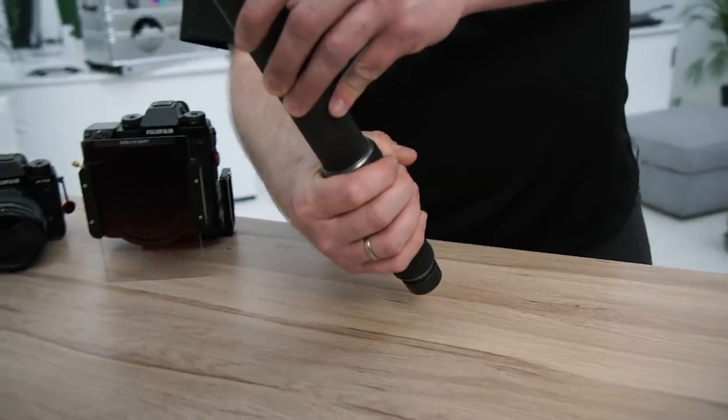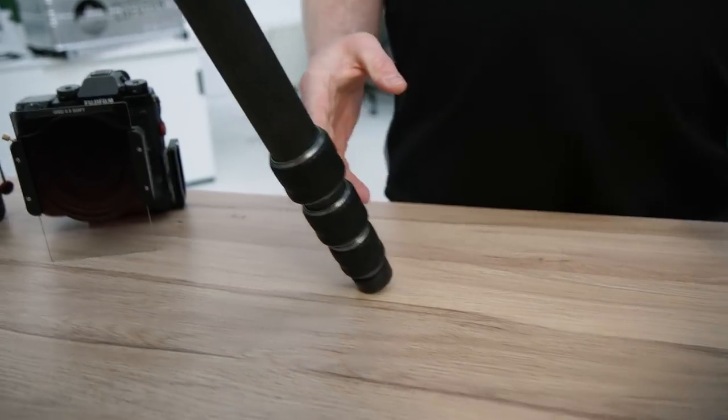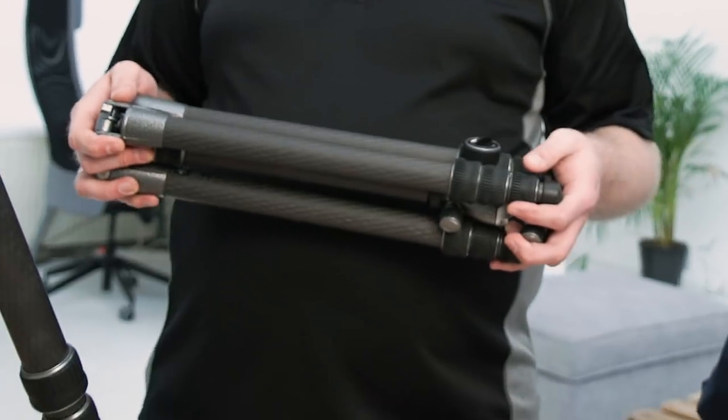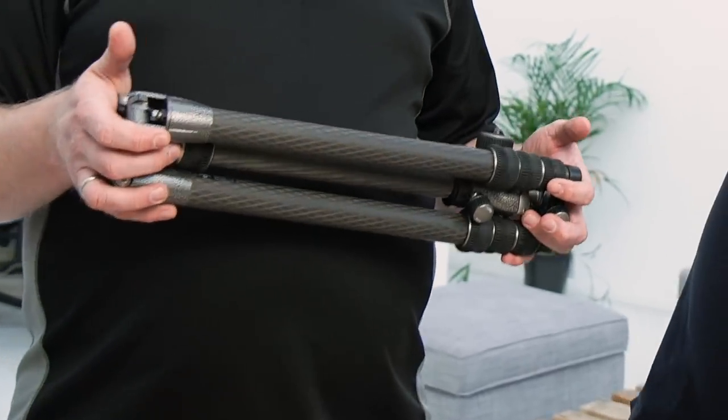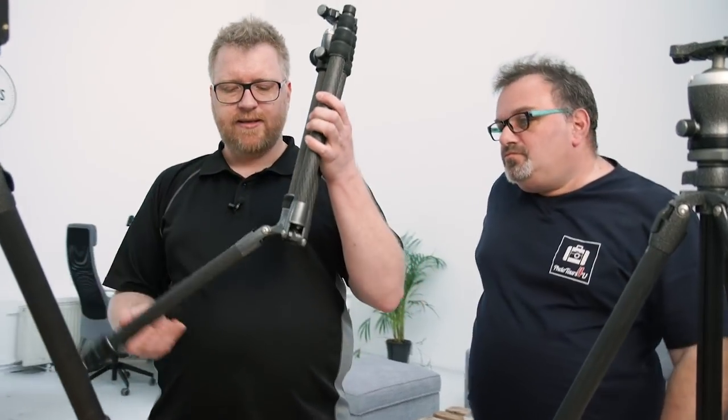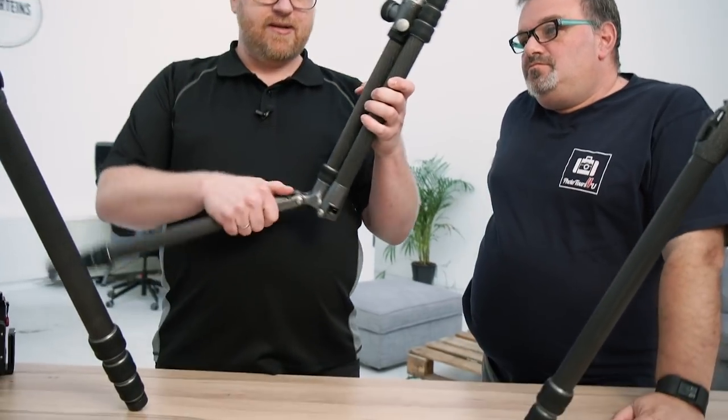As well as this big guy, we also have a travel tripod with us. That is the Traveler series, and is especially compact. How do they manage that? They manage it by making the legs foldable upwards, because normally the tripod is this way round.